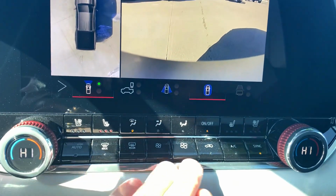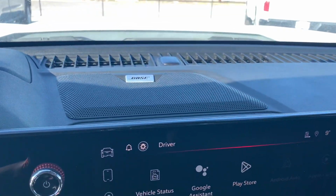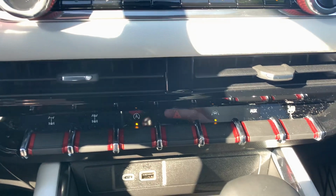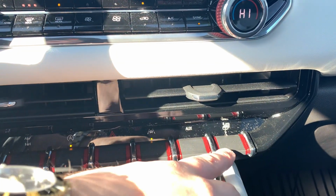Does have physical button for those air conditioning controls. If you're not a fan of touching your touch screen up, you do have that, as well as the Bose audio system in the truck. Sliding on down here, a couple other additional buttons like your lane safety. You do have that. You've got your auxiliary mode. That way, if you want to hook up any additional accessories, you can. You can drop all your windows here.